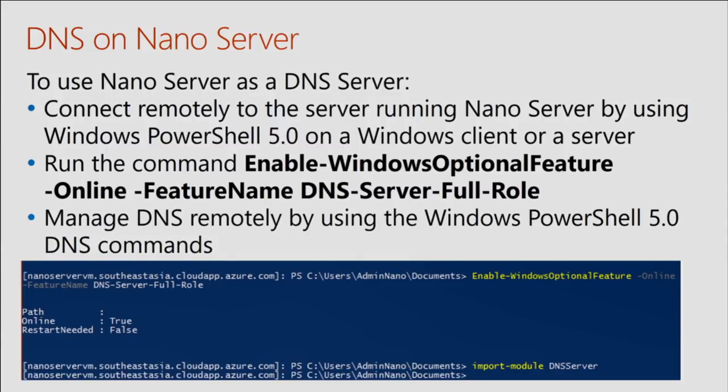All Nano Server management is designed to be remote. It's not only remote by PowerShell, it can be remote by GUI as well. If you've got the RSAT tools installed, remote server admin tools, you can use DNS Manager direct onto the Nano DNS server. It's only the installation that's any different.